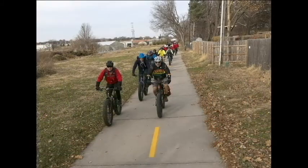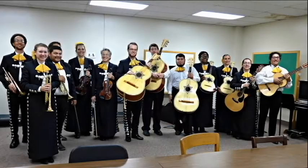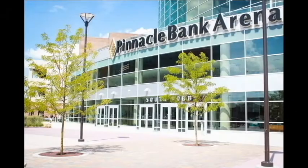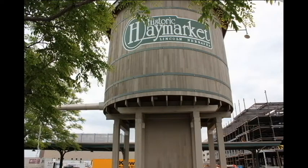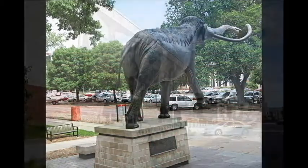Lincoln offers a lot to its citizens. It's a place of culture, a place of history, sports, museums, gardens, a place for families to celebrate and enjoy.